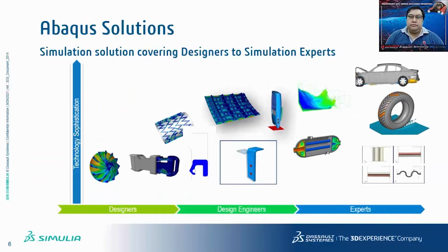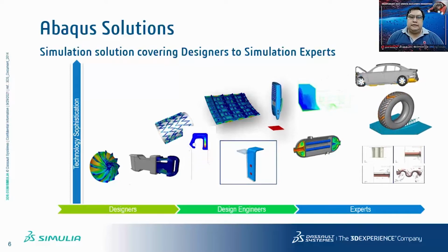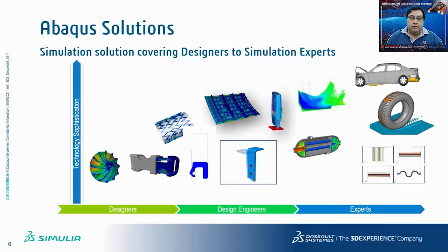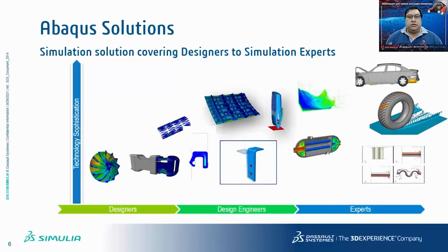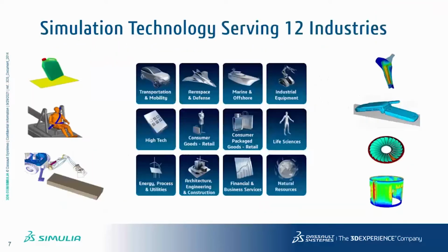Abaqus can perform simulation from basic linear to highly advanced nonlinear multi-physics large assembly simulation. Typically, our customers start with simple models and increase complexity, model size, and physics as they grow confident in their simulation results and increase their expertise, and most importantly, find value in the simulation. Our simulation technology is a multi-purpose simulation tool that serves 12 different industries. To name just a few, we have transportation and mobility, aerospace and defense, high-tech or the electronics sector, life sciences. Those are some of the industries that we cater to.